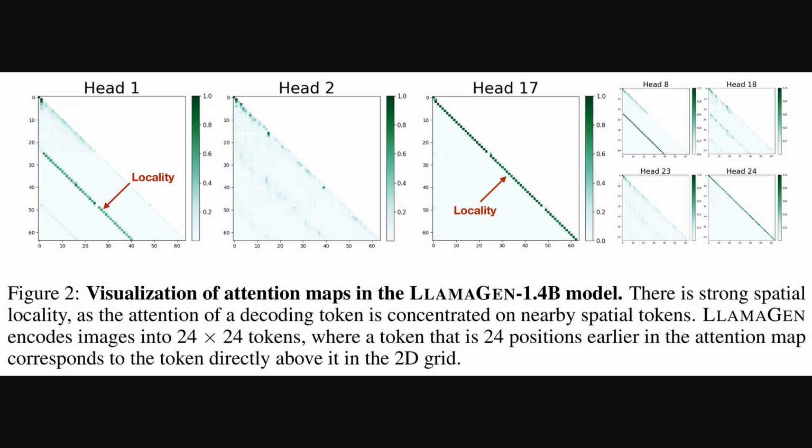So how did they achieve this speed up? Well, the core insight comes from looking at these visualizations. These are attention maps from an existing image generation model. An attention map basically shows us where the model is looking or focusing when it generates the next piece of an image. What you see, especially in those dark green diagonal lines, is strong spatial locality. This means the model mainly pays attention to nearby parts of the image. This observation is crucial because it suggests that distant parts of the image don't strongly depend on each other and can therefore be generated in parallel.